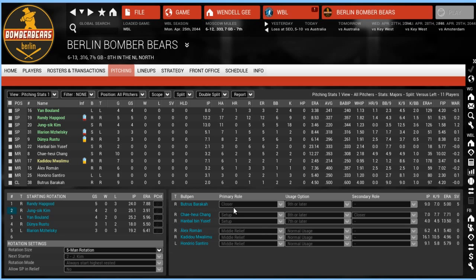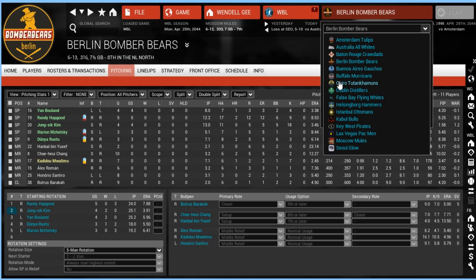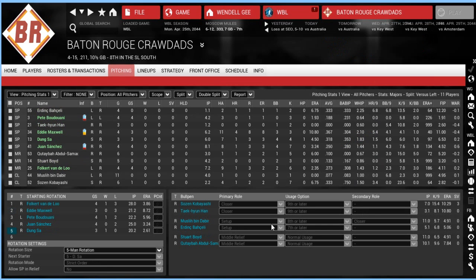And he's got the Brutus Baraka, the closer, has 5 saves. Chang and Yusuf are the setup men at 7th and 8th innings. Roman, Mwalimu, and Santero are 3 standard middle relief role guys. Junk Stick Kim had a pretty good start to the year, 3.91 ERA and 2-0. Pretty good. Hapgood. What's his nickname? Snuffy. He's got the bad luck filing on him this year. 0-3, 7.88 ERA.